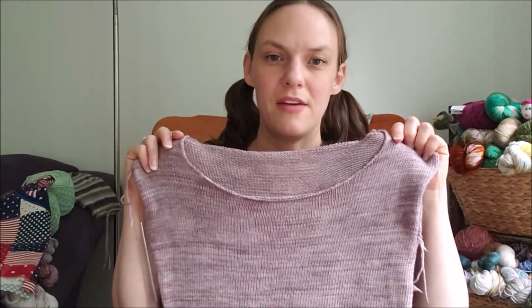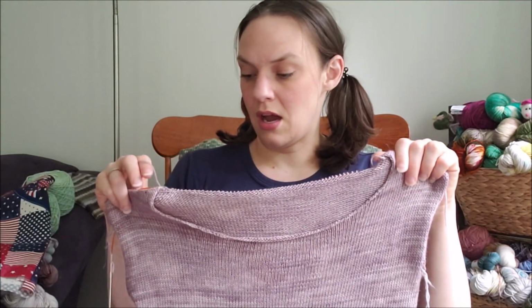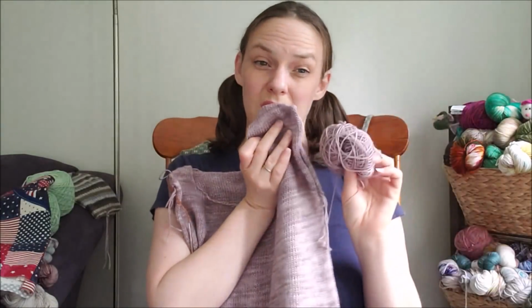So anyway, the very generous viewer has a skein of this in Volca and offered to send it to me. And I said, okay, I'll let you know if I'm going to run out of yarn. And I do think I will. So I've messaged her, and I believe she's already put it in the mail. So I'm just holding off so that I can actually alternate this with that other skein for the sleeves and try to blend it as much as I can. But let me show you the body.